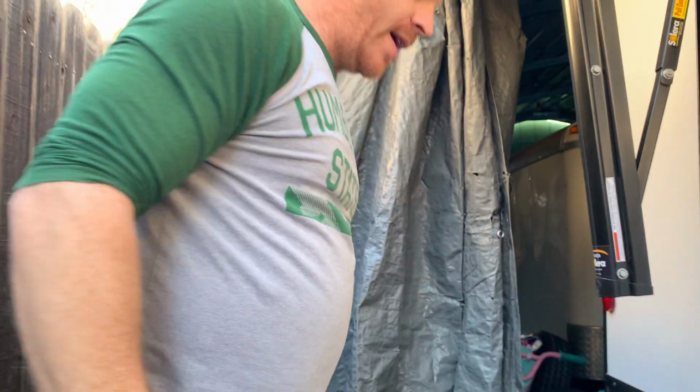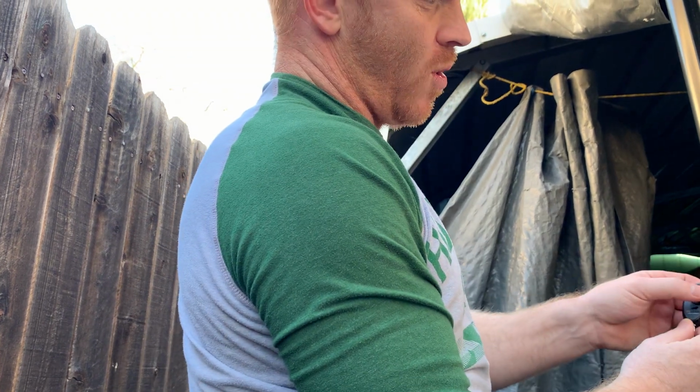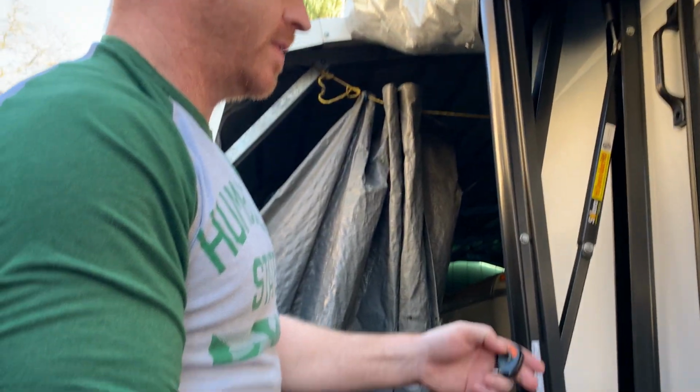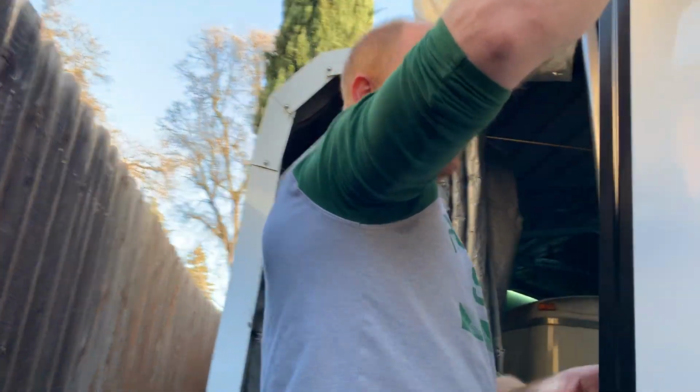So these are great. And then again with the locks, RV locks, they're great. You can program, like, the back doors for this and then the front door for another color. So you just unlocks. There we go. And what if it doesn't unlock?